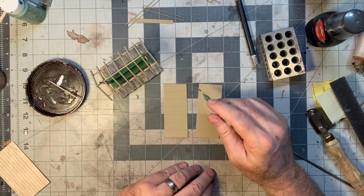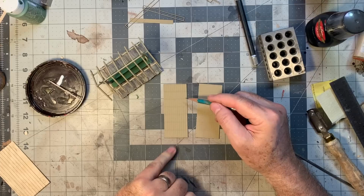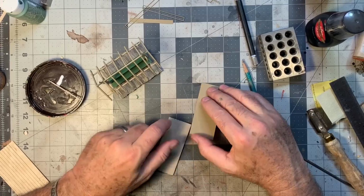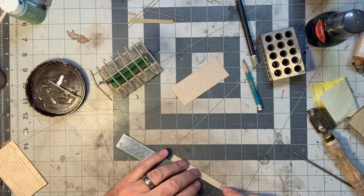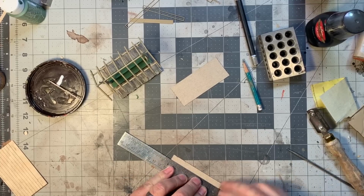On these chipboard roof panels, I etched the underside to look like planks, but I didn't do anything on the top side. And I want to add some shake shingles, so I've got to draw some guidelines here. I want to use shake shingles so it'll match the other depots on the line.